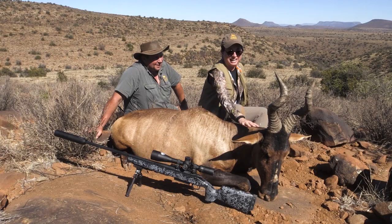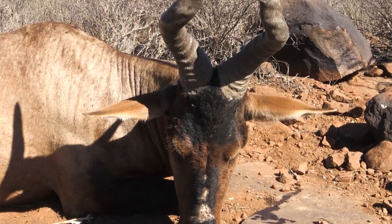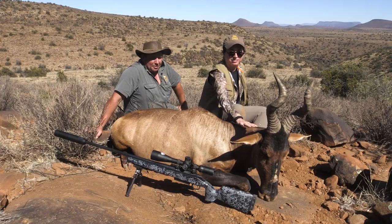Rhonda, what do you say? It's been a great day in the Karoo. Yeah, and as I say, it's really a nice old bull. There were two bulls in the herd. We picked the older bull of the lot, and we lay there for maybe the better part of 40 minutes trying to get a decent shot at him. He'd never present a shot, and eventually he did. And as I said, Rhonda made a great shot, and so let's see what else we get.